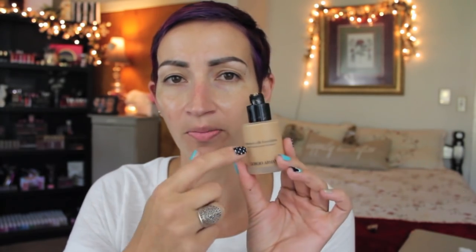And I mix in a little bit of my Giorgio Armani, sorry, I took the lid off, my Giorgio Armani Luminous Silk. I love this, but I can't really wear it by itself. I have to use a mattifying primer, and I like it a little bit better if I mix a different foundation with it. I don't know why that is. It just seems to last longer on my face.